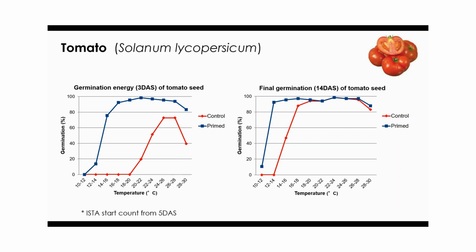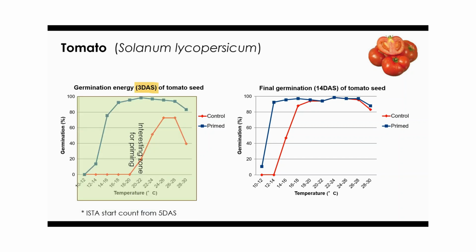This is the germination test result of a gradient test at a 10 to 30 centigrade temperature range. The graph on the left side is the 3 days after sowing count. This is showing the germination difference between raw seed and primed seed clearly in all temperature ranges. The graph on the right side is the 14 days after sowing count, which ISTA suggested as the final count.